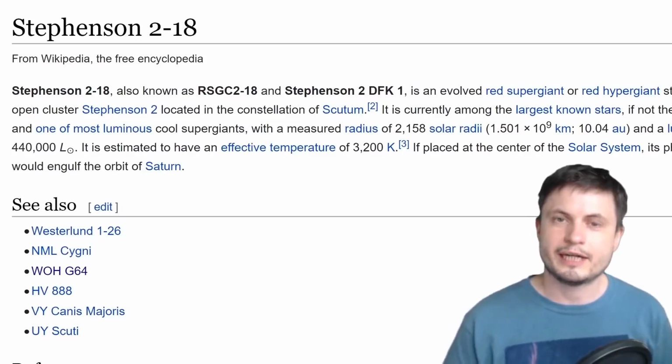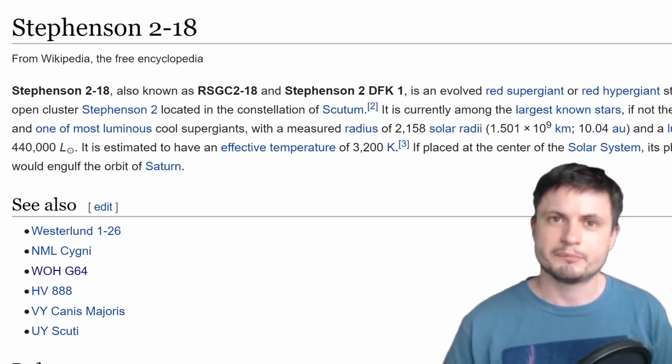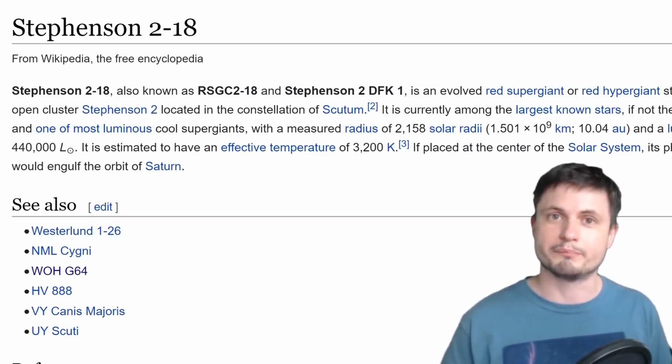Although unfortunately, there haven't really been that many studies about this star, and it's very likely that because it has the status of number one biggest star ever now, and by the way, this is the only image I could even find of this star, this probably is going to become a much more popular topic for future studies, and we're probably going to learn a lot more about it. Right now though, we don't really know enough.